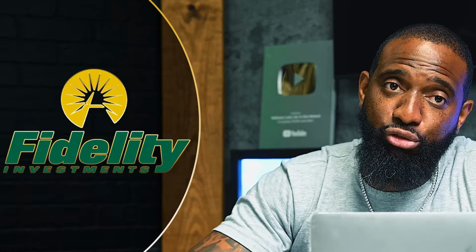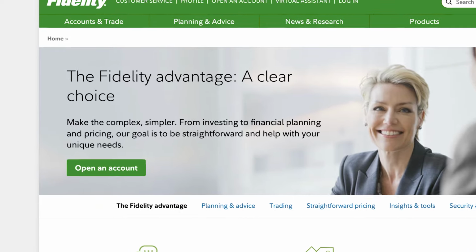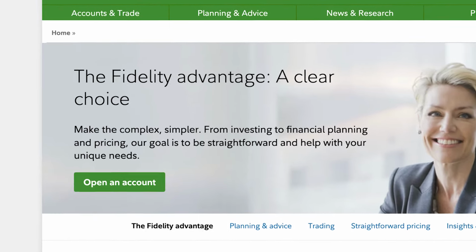As we go a little further, I looked at Fidelity. Now, here's what I will say. It's not the simplest platform to navigate. But one of the things Fidelity does have that is really good, that I saw was better than a lot of the other accounts, is they give you the best options with the cash that you have sitting. They call that cash management.